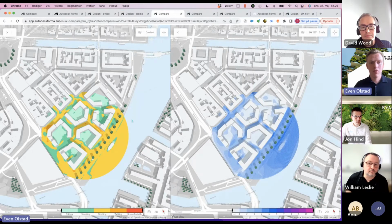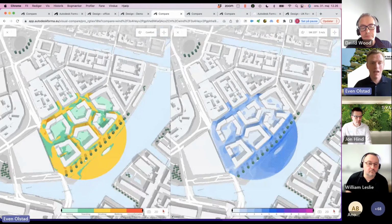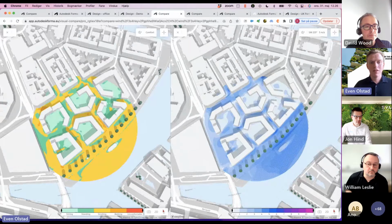So for this one, I've clicked my way through them, and I can see I have some issues with wind. This area along the harbor front, which should be the best part of the project, it's not a place that anybody would want to sit, maybe not even stand. That's not great. And I can see why. I can see it's because the wind coming from the west is gaining traction along the facades.